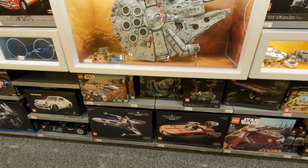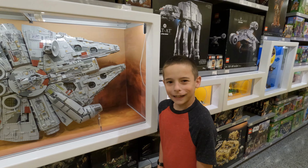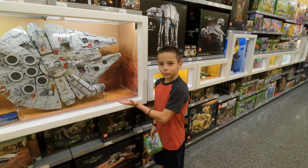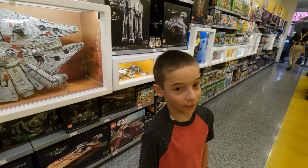Pretty soon we'll have another UCS Star Wars set joining the fray here. The new Venator class Star Destroyer coming out very soon. You're getting another one of Star Wars? Yeah, the big one's coming out here soon. He's really into Star Wars, guys. Yes.